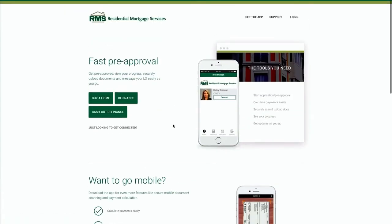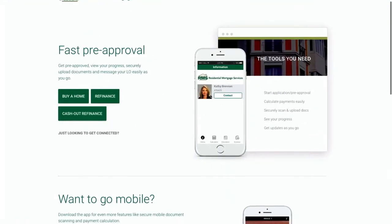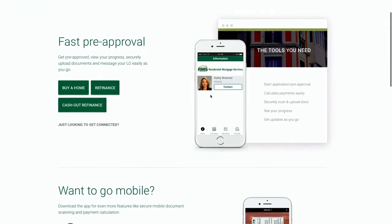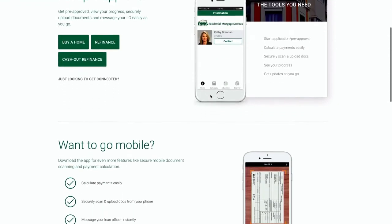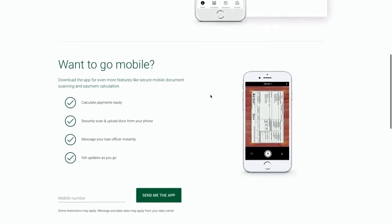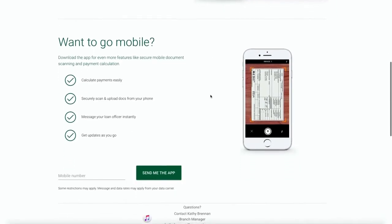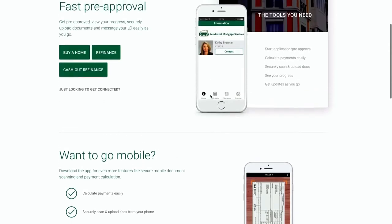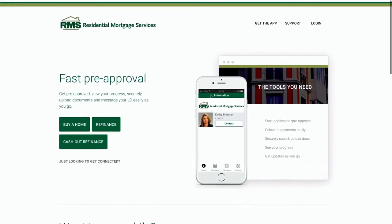Tell me about the mobile app. They can apply online. They can see the status of their loan. They can upload documents. When they're building a house, they can see when the inspectors go out. Everything is at their fingertips on their phone. I love it. You can take pictures of your tax returns. Is that something you see people do a lot, turning in their documents just from taking pictures like that? Yeah, that's pretty awesome.